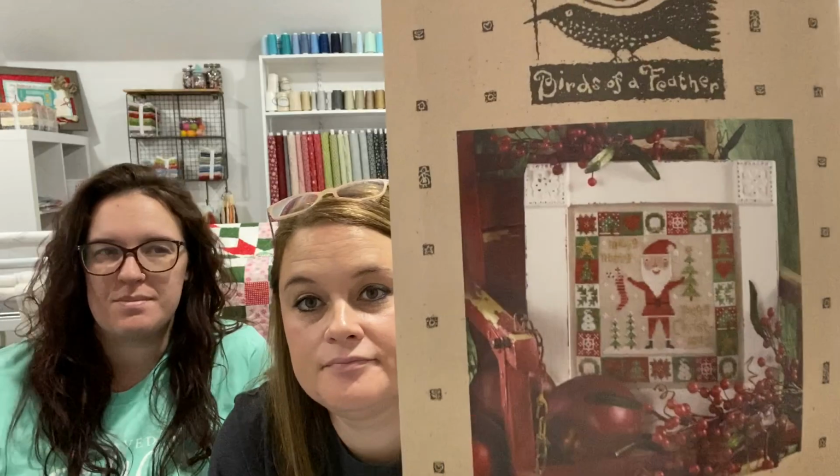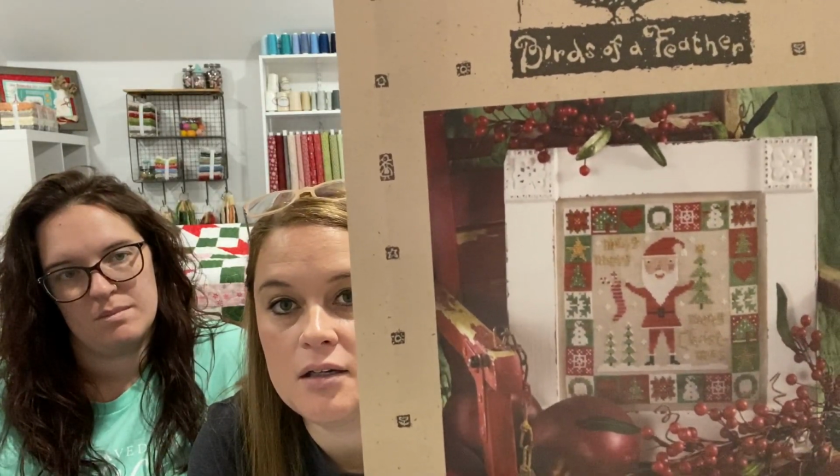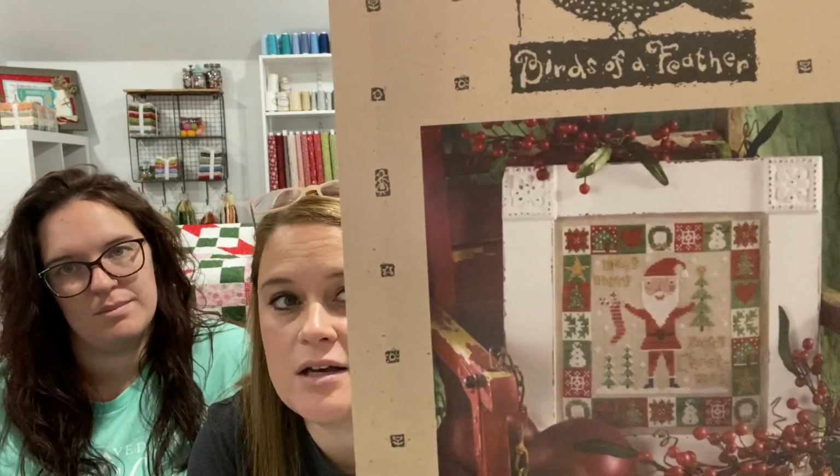But anyway, last but not least, Lindsay, I'd seen this done at Stitcher's Paradise, and so I told Lindsay, I want this pattern. Birds of a Feather is the pattern company, and it's called Mary Mary. I just ordered more of these because we did sell out. And it's so cute. I definitely want to do this.